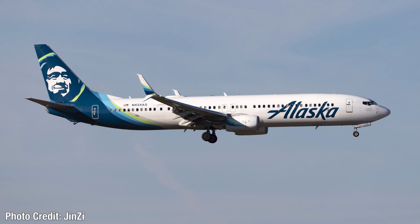737-900. Now there's only one aircraft that has the current livery that is a -900 in the 430 Alpha Sierra series, and it's this one. And not only that, NG Models released a picture of this aircraft on their website asking about the paint color of the aircraft. So it is guaranteed to be this aircraft. So you can mark my word, you will see November 434 Alpha Sierra get released at midnight.